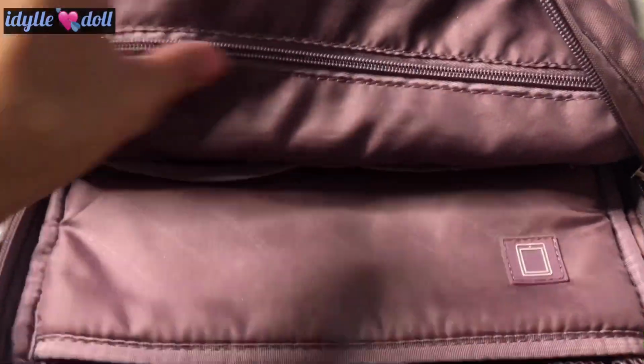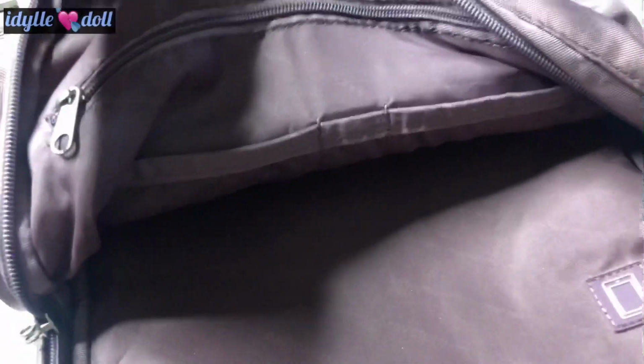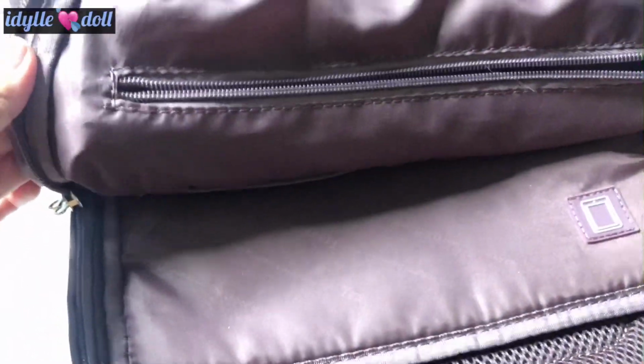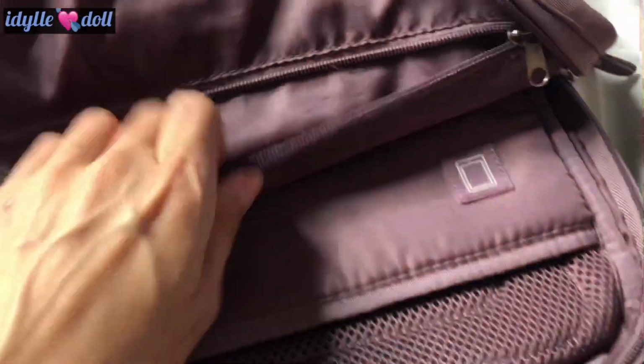This is my other favorite feature, the organization inside. You get an inner compartment with a very wide zipper that goes nearly from one end to the other and all the way down. So you can put a load of stuff in there as well, more valuable things that you want to keep safe and secure. And then you've got three flap compartments. In here you can put your pens, or a calculator, makeup, toiletries, whatever.